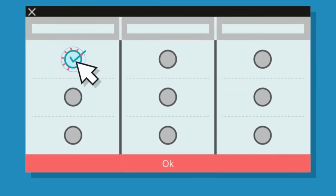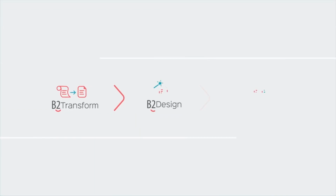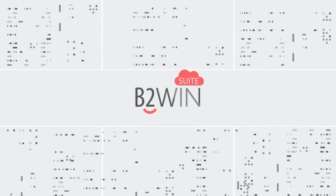Setup and configuration of the system is easy. Once it's done, the creation of the documents and reports, converting them, applying the design, and distributing them can all be done automatically with one click from within the ERP system.